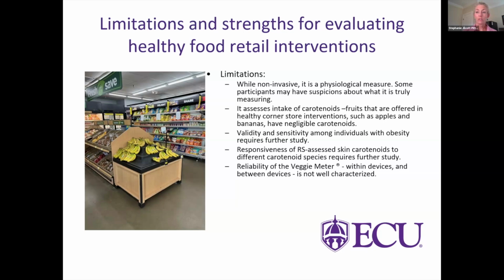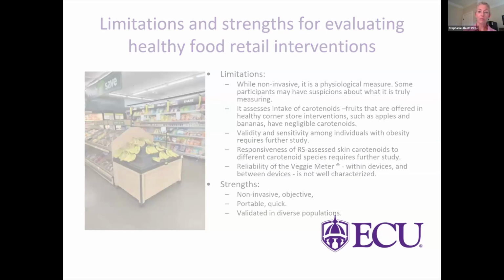And then just to give a shout out to Dr. Sisson, in her next slides, reliability is not well established. However, I think a lot of us can attest to the strengths of the Veggie meter. It's portable, non-invasive, it's objective, it's quick, and now I think we can safely say it's been validated in diverse populations. However, I will say that there have not been any validation studies using excised skin and HPLC. So I think that would be another limitation to our study. We looked at plasma carotenoids for a really true, strong validation study. We should have taken skin biopsies, but I was not brave enough to propose that. So I am finished and we can open it up for questions.